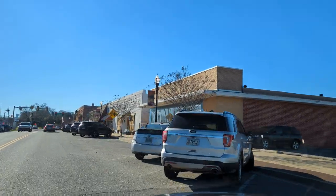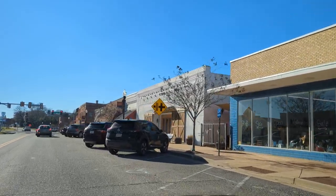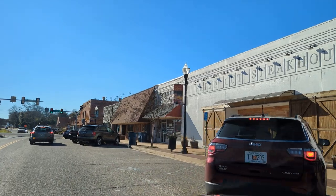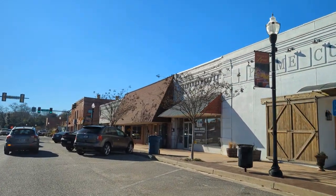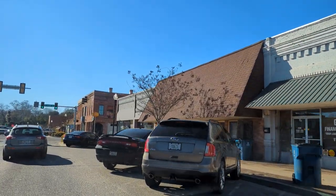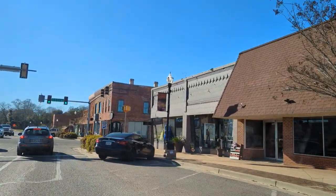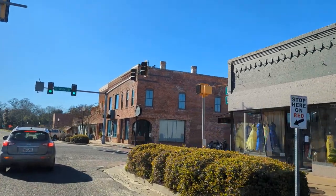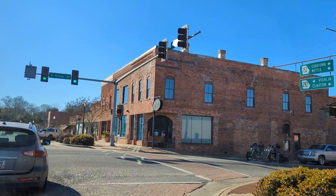Nana's Nook. Oh, that's like a thrift shop, maybe? Look at this right here. Prime Cut Steakhouse. I bet that place is good. That's beautiful. And then let's see, we've got a tax office, tax preparation, a little boutique. Oh, a little formal shop. Formal wear. That's cool.